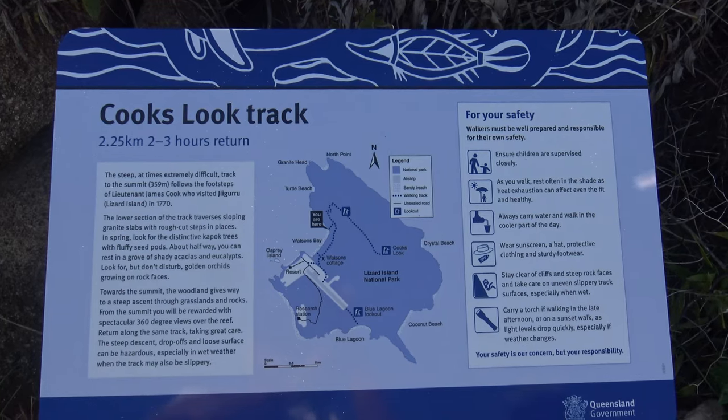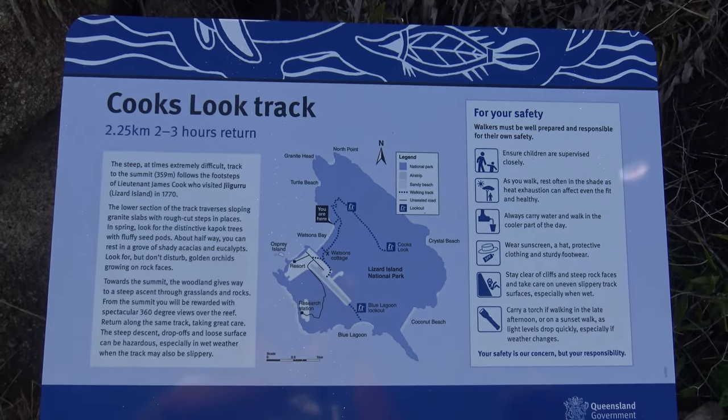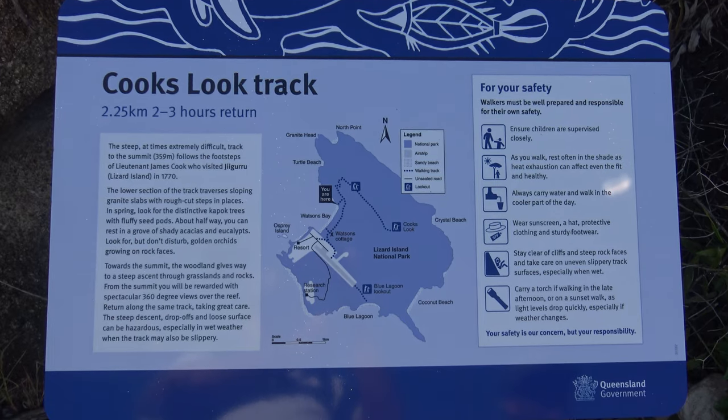So Russell and I are going to take on the Cook's Lookout walk. They rated it 2.5 to 3 hours, moderately challenging, they say. So I'm hoping I'm up to it because I'm nowhere near fit these days. But we'll give it a shot.